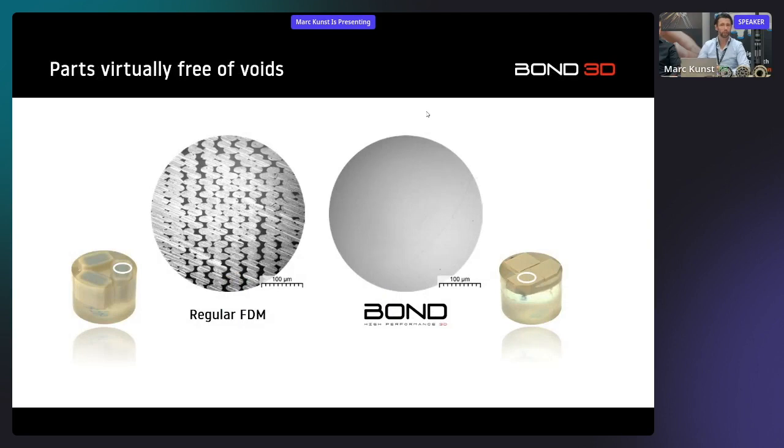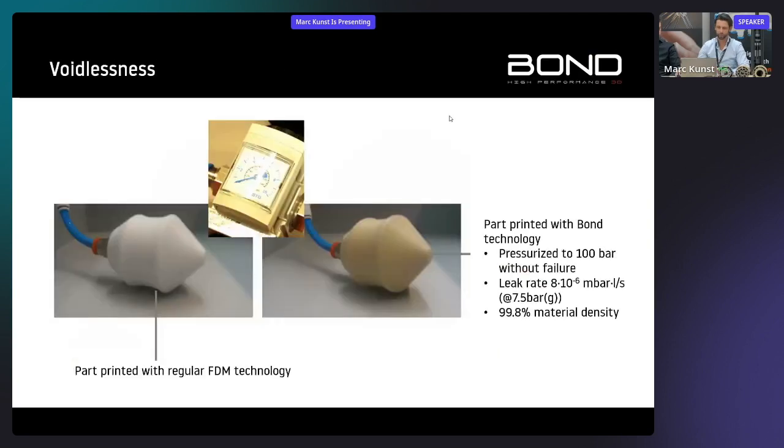And this is then how it looks under a microscope. On the right side, you see what we call void-free. And on the left side, you see the clear example of under extrusion. And then demonstrating that you are void-free, if you do some leak tests, in this case, you can see that we pressurize the pressure vessel with 100 bars, and no detectable air is coming out on the right side, where on the left you see air escaping.